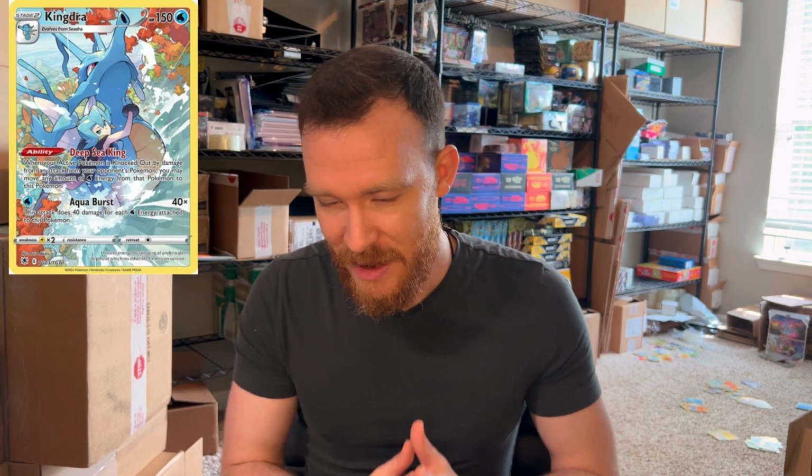So one, it's a scene. It's not just art. Something's happening in the scene. Kindred is saving the life of this woman, okay? Or this woman is saving the life of Kindred. Something's going on. It's dramatic. It's amazing, and it just makes this card art work.